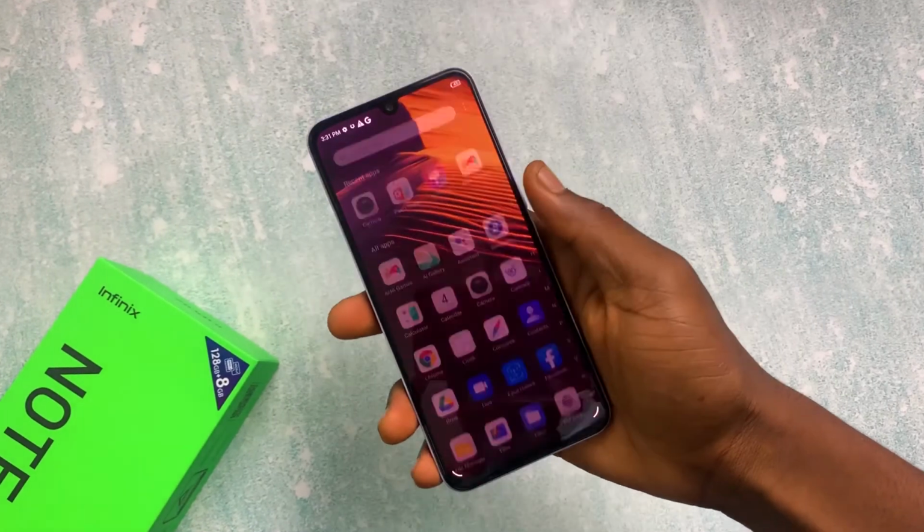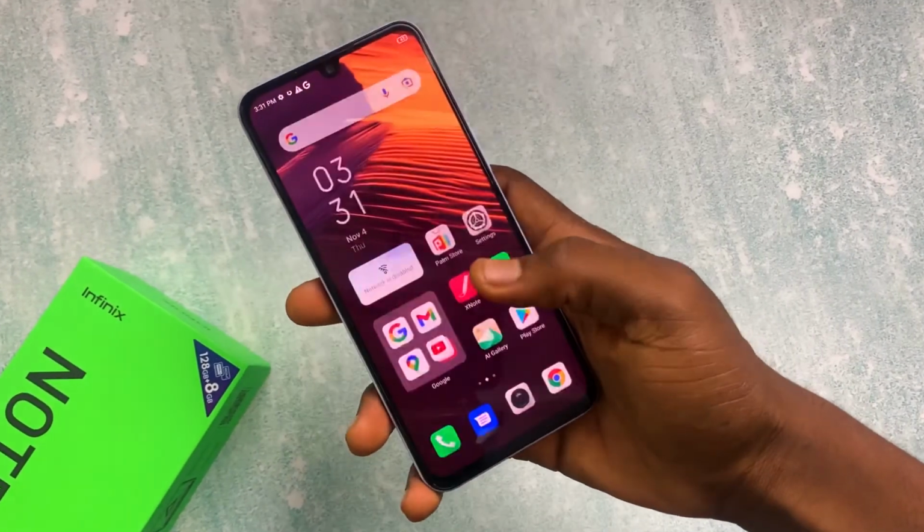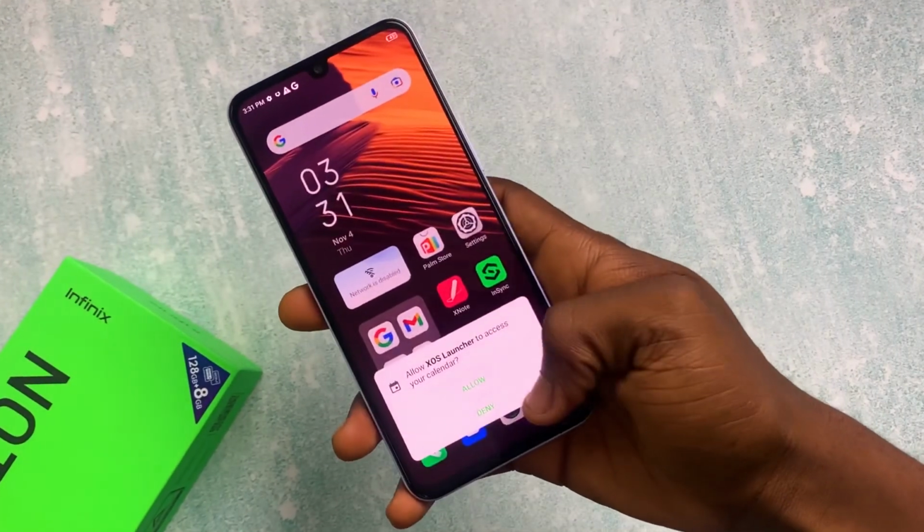I would say, yeah, me personally, if I had to choose, I would just go with the Infinix Note 11 because of that AMOLED display. I've said it multiple times in my videos, I don't play too many games on my phone, but I do watch a lot of content, and I love the AMOLED display on the Infinix Note 11. But I want you to tell me, like, which device would you go with?